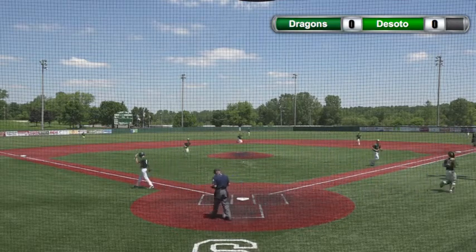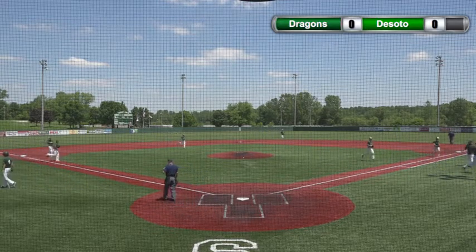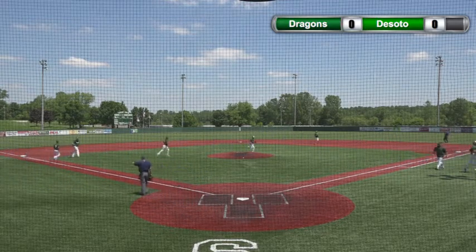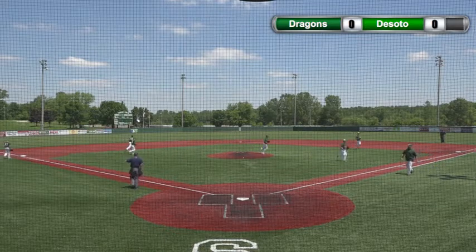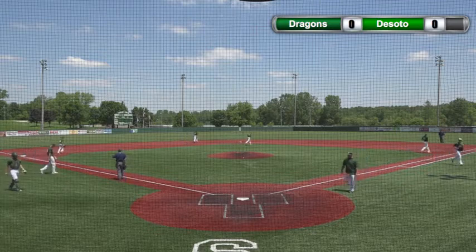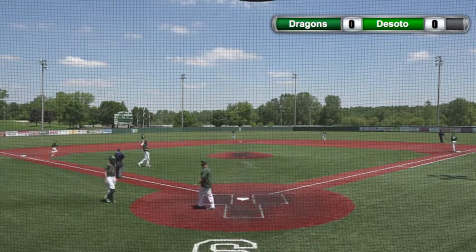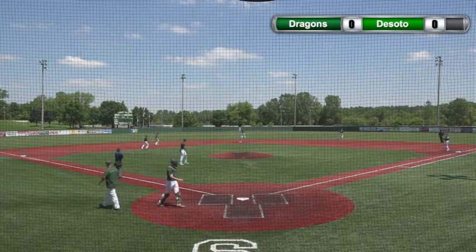Nice job. 8 batters, 5 strikeouts. So there's 3 Ks that inning. 1, 2, 3, 4, 5. Well, we just have to tip our hat to him so far.